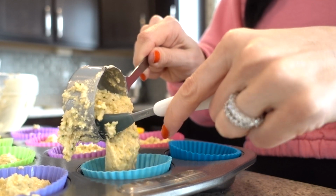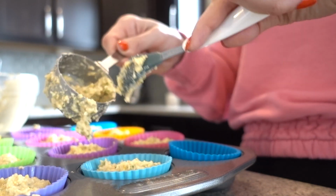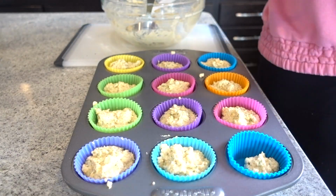I even substitute some kale, some zucchini, some red pepper. There's so many iterations that you can make savory muffins.